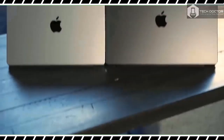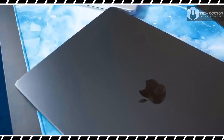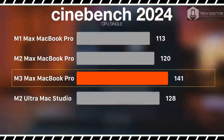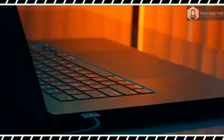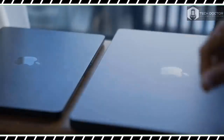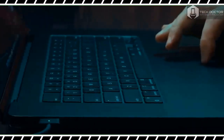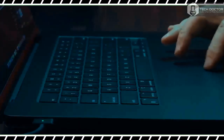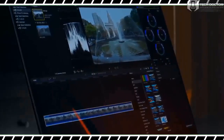Like the previous model, this notebook measures 14.01 by 9.77 by 0.66 inches and weighs 4.8 pounds, 4.7 for the M3 Pro model. While big and heavy, the MacBook Pro feels durable thanks to its sturdy squared-off aluminum chassis. The lid is easy to open with one hand and has just the right amount of rigidity when you open and close it. Its weight and size make it less portable than the MacBook Air 15-inch, but the Pro feels good to hold when carrying it around.